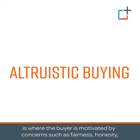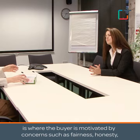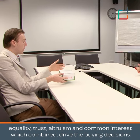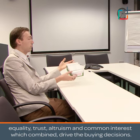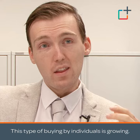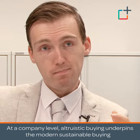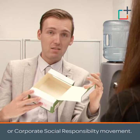Altruistic buying is where the buyer is motivated by concerns such as fairness, honesty, equality, trust, altruism, and common interest, which combined drive the buying decisions. This type of buying by individuals is growing. At a company level, altruistic buying underpins the modern sustainable buying or corporate social responsibility movement.